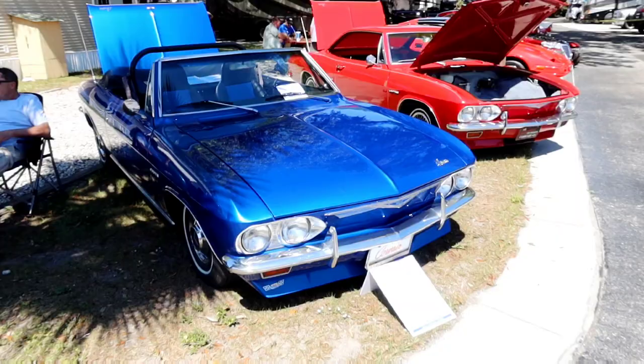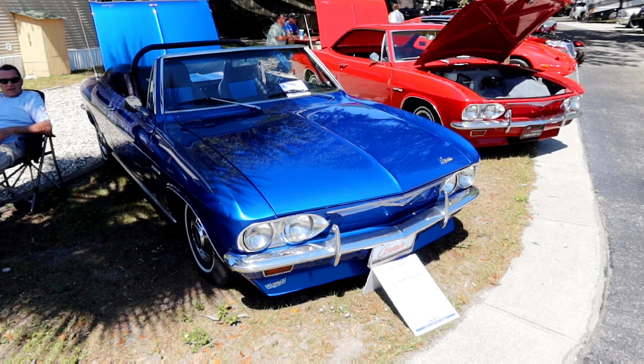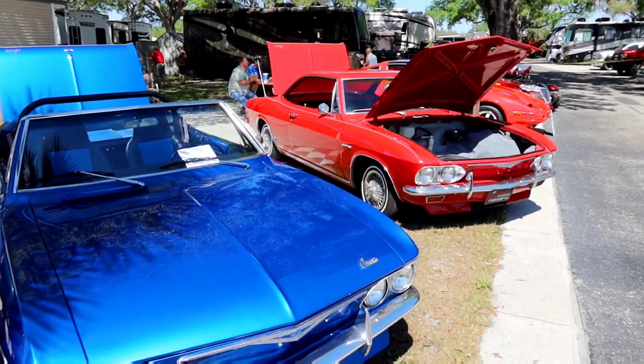That's a 65 Chevy Corvair Corsa. It says the car that made Ralph Nader famous. Here's a couple of them. Here's a red one. Red and blue.